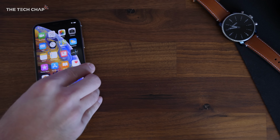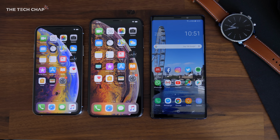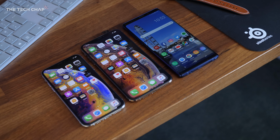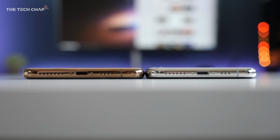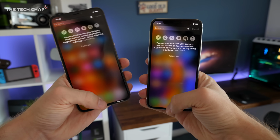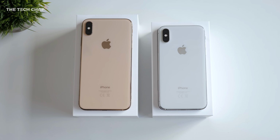I've been using quite a few big phones recently, like the OnePlus 6 and the Galaxy Note 9, so for me, the XS Max actually feels like a better size. And if you're coming from an iPhone Plus model, the 6 Plus, 7 Plus, 8 Plus, the XS Max feels just the same size in the hand. They're both 7.7 millimeters thick, but the Max is 6.5 millimeters wider and 14 millimeters taller. So next to each other, that's quite a big difference.